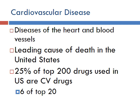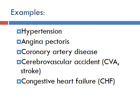About 25% of the top 200 drugs used in the U.S. are cardiovascular, and there are 6 out of the top 20. That may be a little higher now. And these are drugs for hypertension, angina pectoris, coronary artery disease, cerebrovascular accident or stroke, and congestive heart failure.